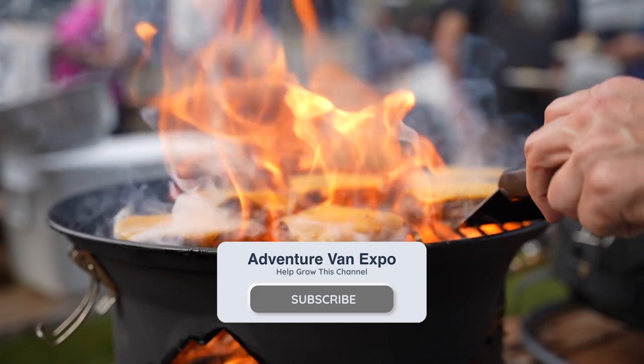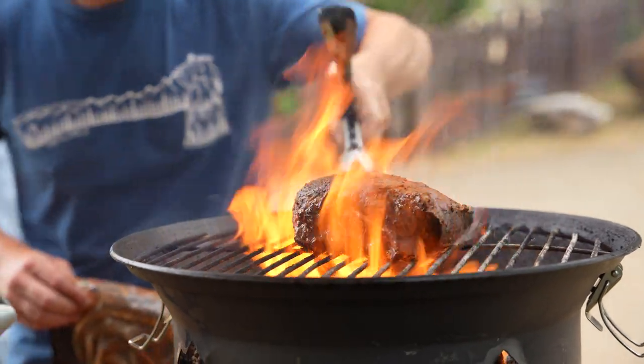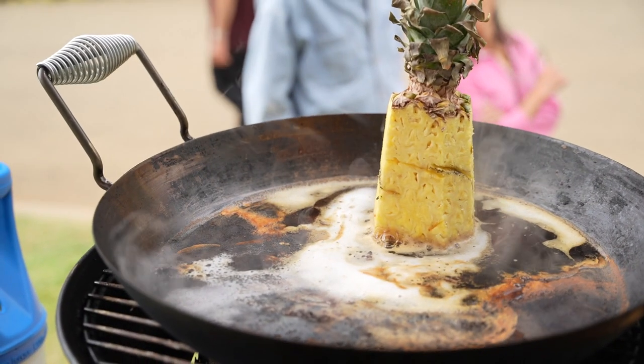All right, Mark here with Trailfire Grill. It's the new 4-in-1 portable outdoor cooker solution for all your camping and outdoor needs. It comes with a carbon steel wok. It's half the weight of cast iron, same cleanup, just leave it seasoned for next time, super low maintenance.